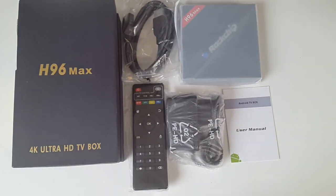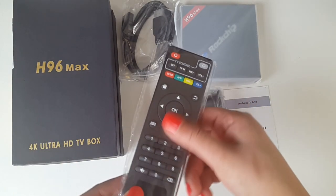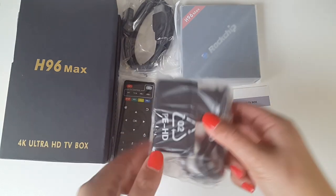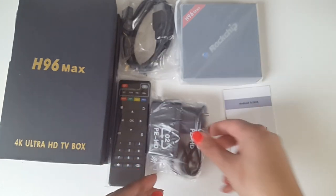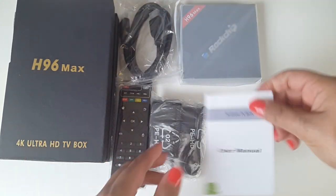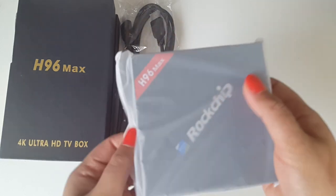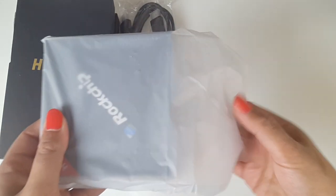So okay guys, so I've just shared with you the high amazing specs of this box. Let's just see what it comes with. So as usual, we have the standard remote control, the power adapter, HDMI cable, a user manual, and guys, check it out. Very well packaged.